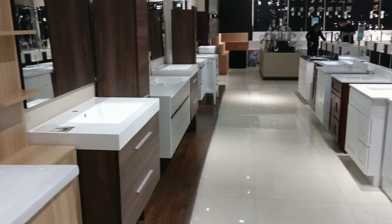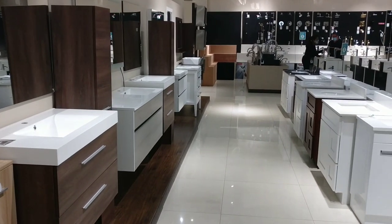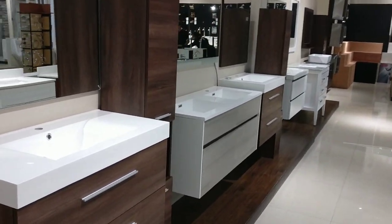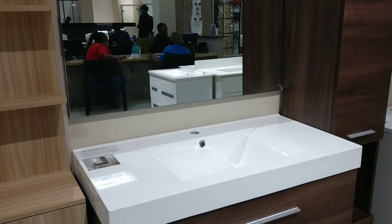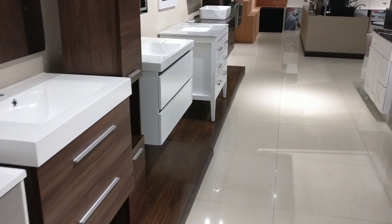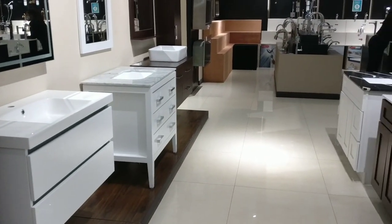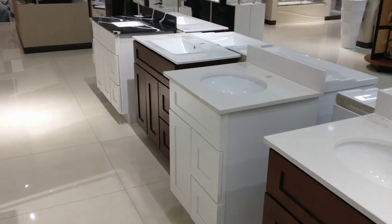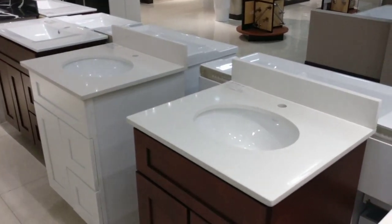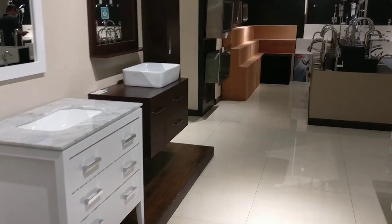Guys, so this is the bathroom section at Active Home Center. As you can see, these are some bathroom vanities, looking very lovely. So remember, if you're in the market for anything related to home, you can come here. That's a good view. You can go up and show you some more.